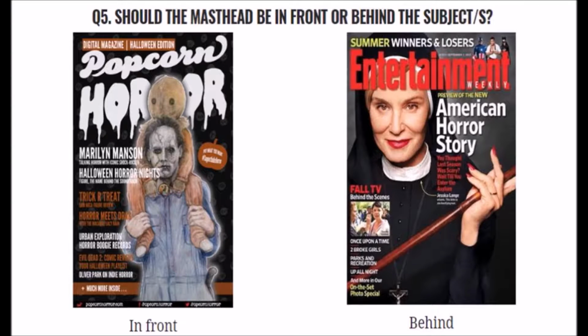Question 5. Should the masthead be in front or behind the subject or subjects? I quite like the look of it being behind subjects. I don't know, it just gives it like a 3D effect, I guess. Makes it a lot more real, helps the picture jump out at you. It just makes it that little bit more appealing, I guess, yeah.